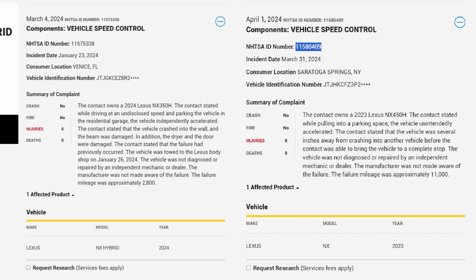The contact stated the failure had previously occurred and the vehicle was towed to the Lexus body shop on January 26, 2024, and the vehicle was not diagnosed or repaired by an independent mechanic or dealer. The manufacturer was not made aware of the failure, and the failure mileage was about 2,800 miles.